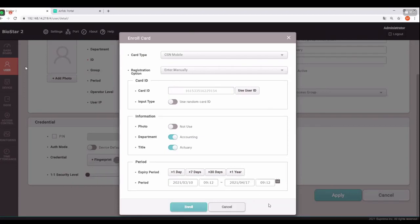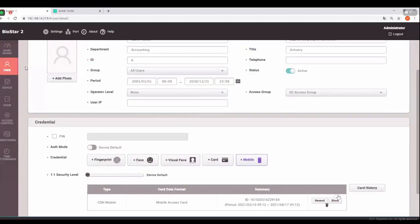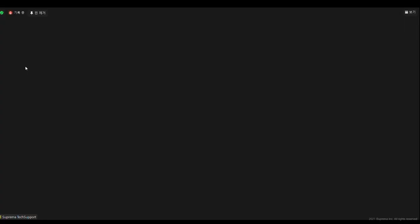So automatically that mobile card is going to expire on the date that's specified. So I'll enroll and click apply. And we can see the actual expiry date here. See that it's been issued.